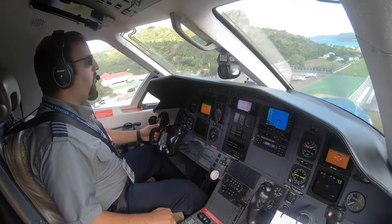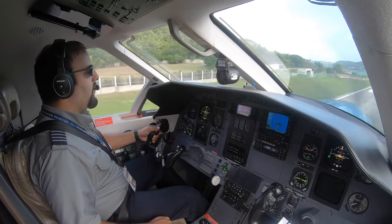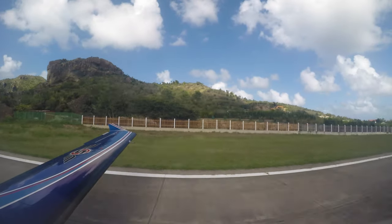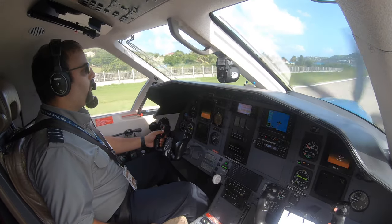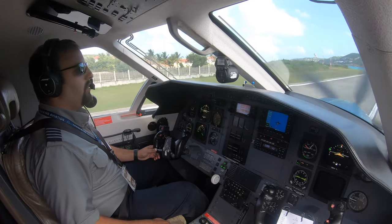A little bit of right rudder, and nose to the horizon. Easy peasy. And ground idle selected with a little beta. Oh, that's it. Welcome to St. Barts.